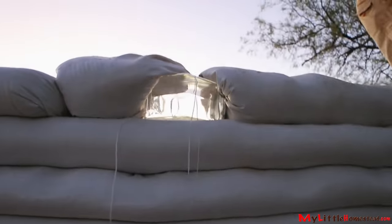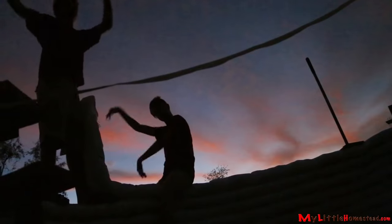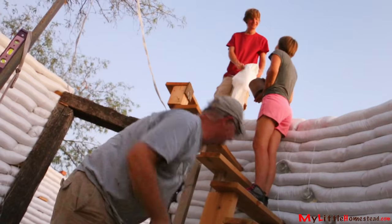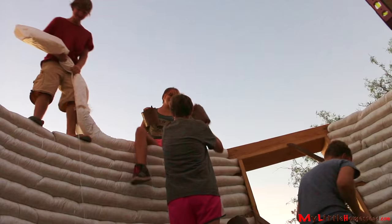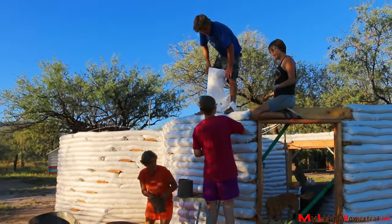This is another place now that we added candy jars so that some of the morning light can come through. And wave him in the air like you just do not care. As we get higher now, we start to need more help to move that dirt up to the top. So Bree got in there and helped us out.